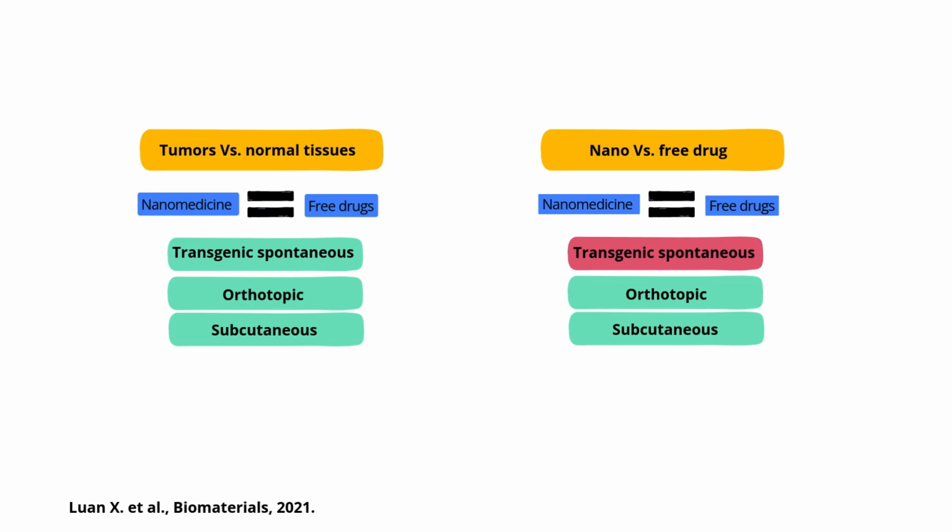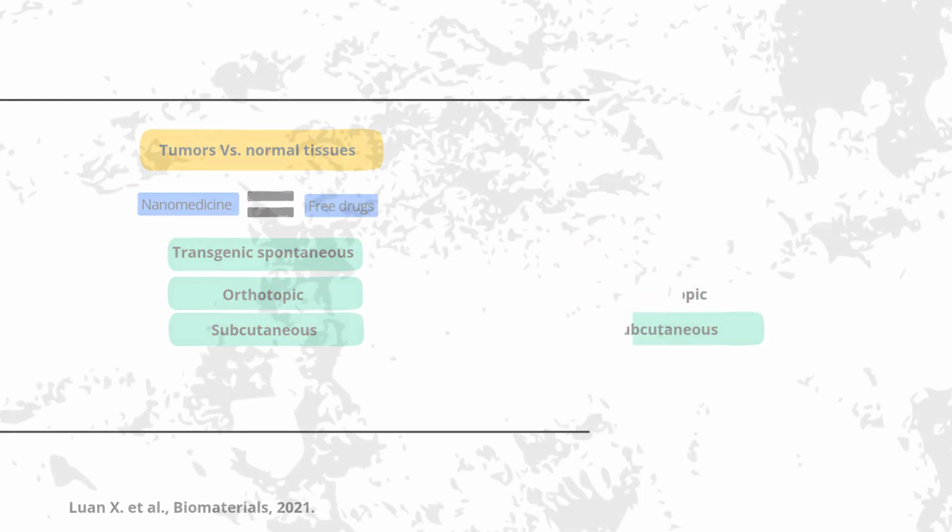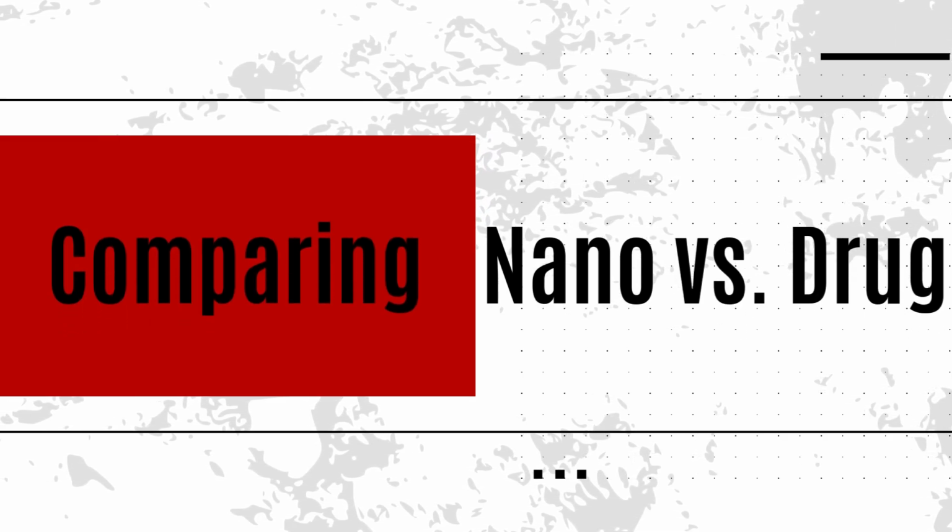So this data also shows that the difference between the models that we use is very important, and also in some cases when you compare the free drug and the nanoparticle, the results would be so close and there is no high margin difference. The other factor is EPR heterogeneity.